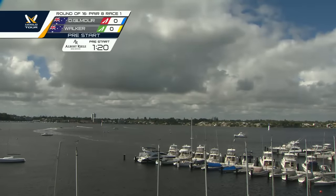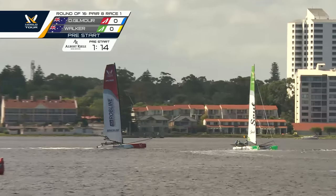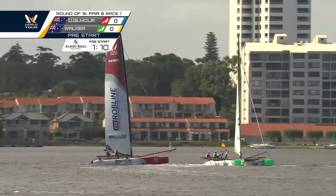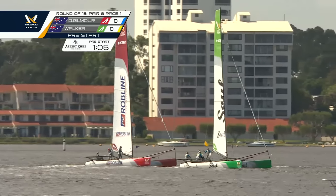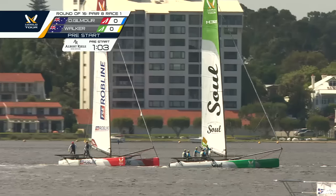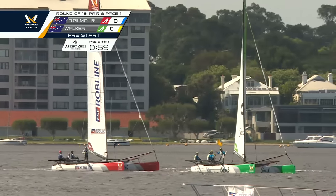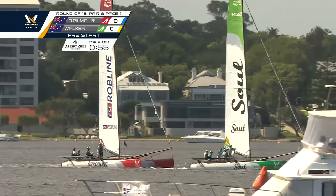So this is the match for national pride. Well, Evan Walker over from Sydney. So this is the Western Australia, the WA versus the man from Sydney over the other side, east side. Here comes, they're in the pre-start now, as you can see. Here's the 1-minute mark. The red boat is Gilmore, and to his right, the green boat, Walker.